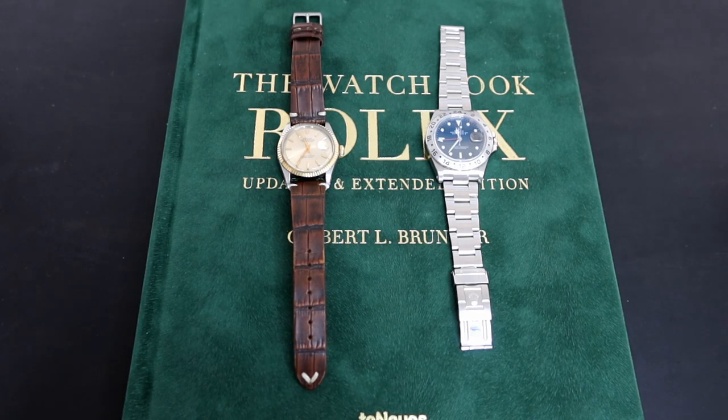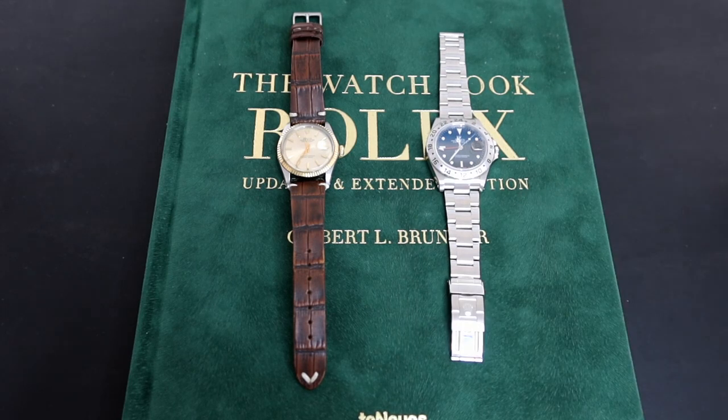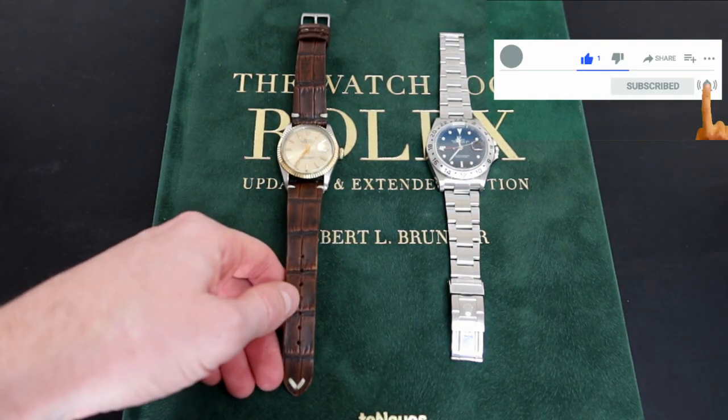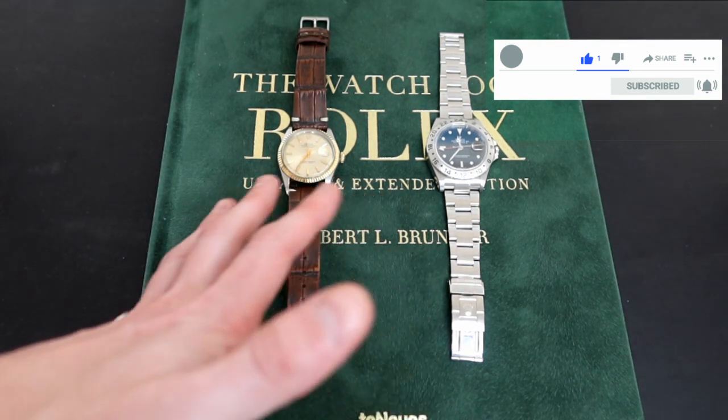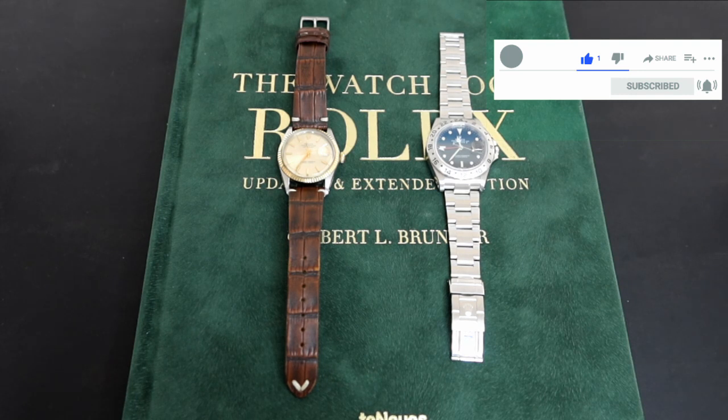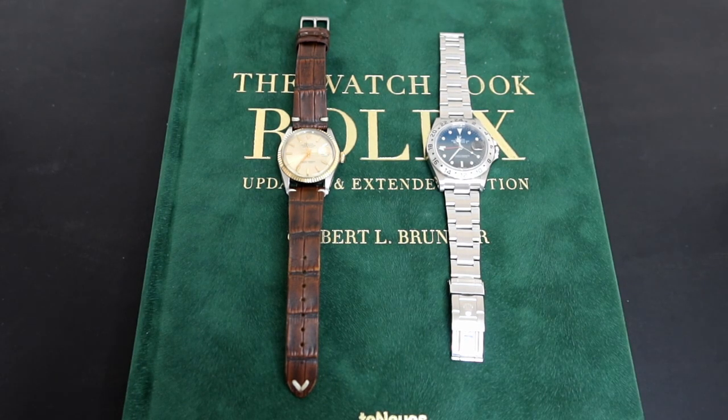Becoming a Rolex collector can often be daunting with the amount of models that are out there. And to be honest, when you meet Rolex collectors, it can sometimes also be intimidating because they do most of the time have some very interesting pieces. Today I have a Rolex Datejust and a Rolex Explorer 2 that I would like to discuss as a really great way to enter into collecting Rolex watches.